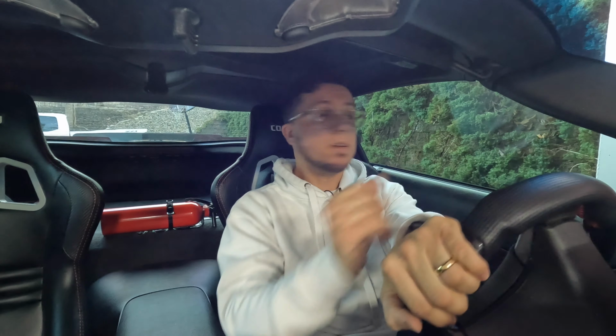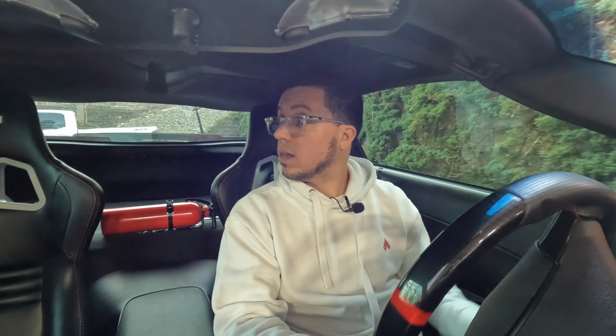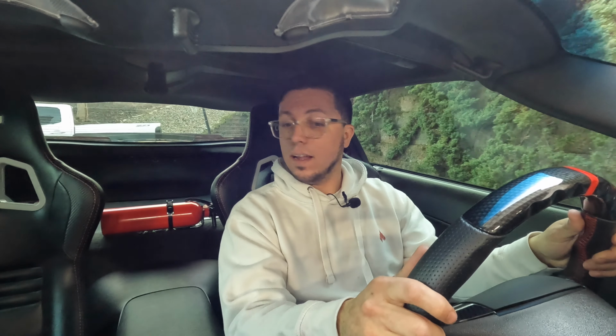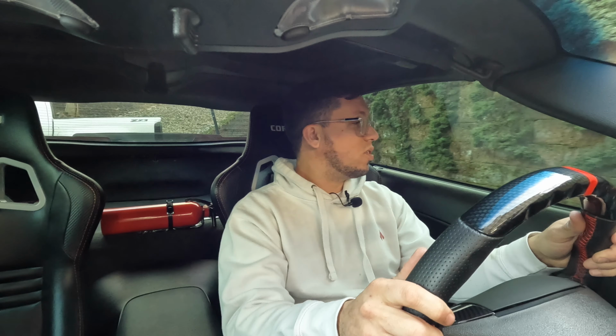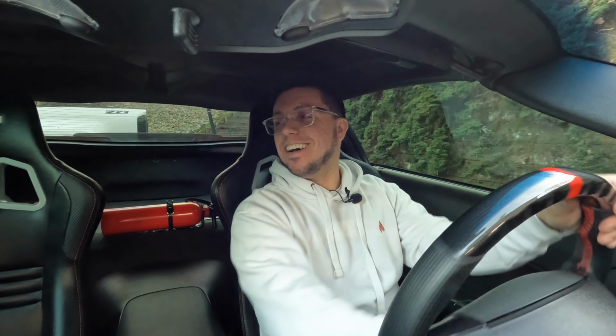The backup camera is so much better. Look at that. Well, yeah, the chop doesn't include your headers.